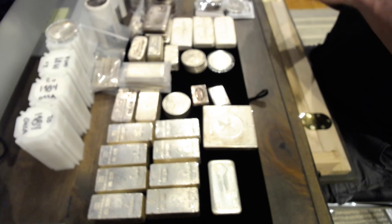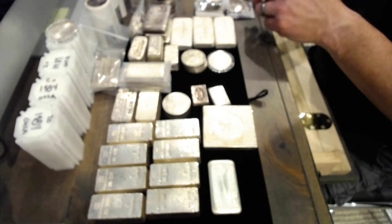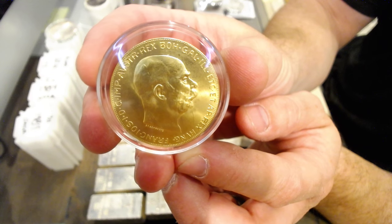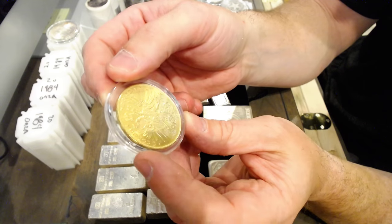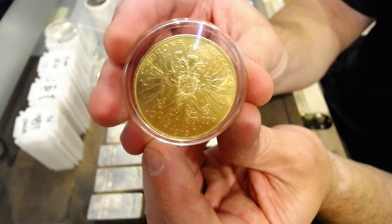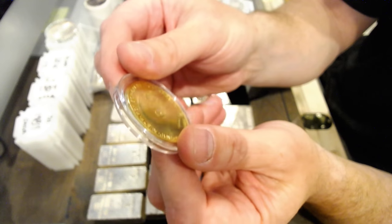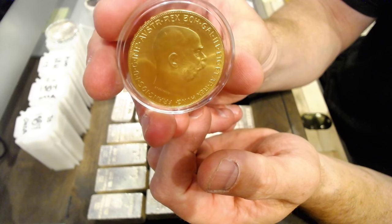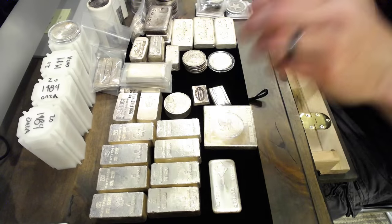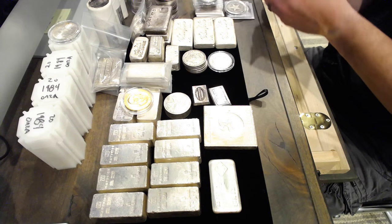And let's see, moving on. I got some more Onzas here. I picked up some gold. This is the only gold that I picked up, and I got a great deal. I paid $1,200 for this, which is way under melt now. This was picked up a while back, maybe a month plus ago. 100 Corona, 1915 restrike. You can't beat it. And I paid melt for it that day. It was $1,200, and I just remember what I paid. I don't remember the spot price that day, but I'm happy about that.